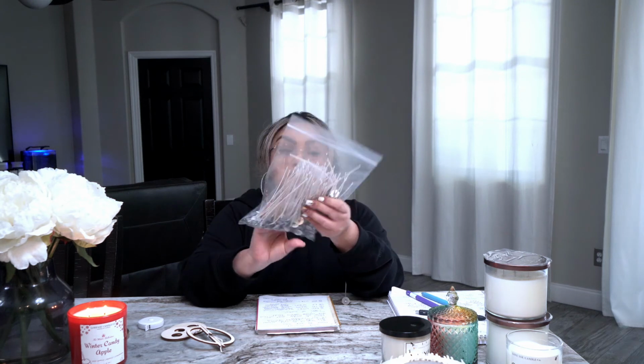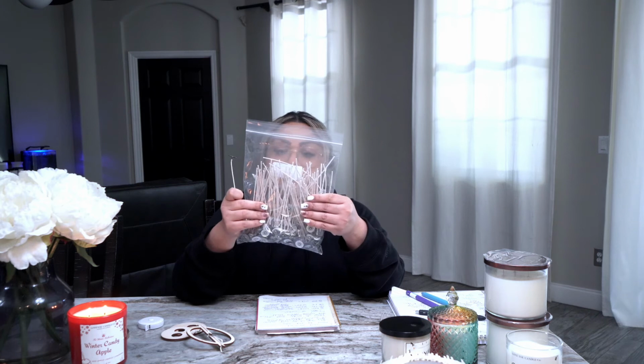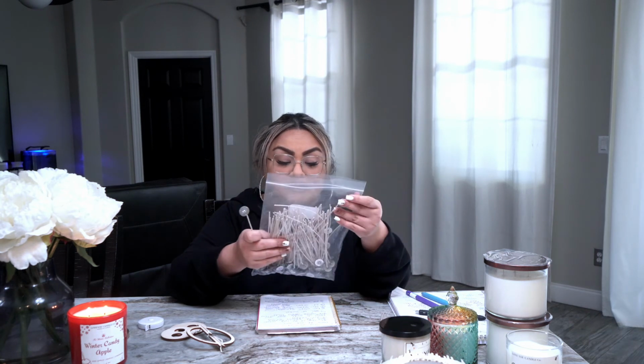I get these in bags of 100, but definitely if you buy in bulk it's even better. I don't remember how much they cost, but they're not that expensive. Anytime I order my wax, I usually buy a bunch of wicks to go. It doesn't really change or alter the shipping rate, so I take advantage of that. Might as well.